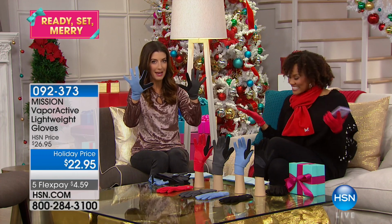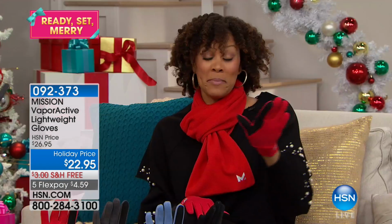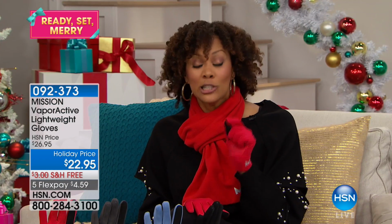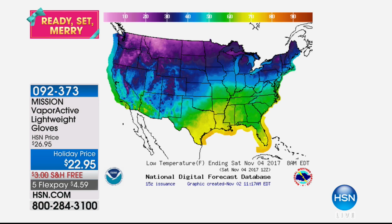Angie, these are like the best. Aren't these fabulous? Okay, I've got warmth without the weight. Let me just say this. If you're in Minneapolis, 19 is the low. Pittsburgh, 26 this weekend. You need to warm up because those temperatures are dropping. You know, we think here in Florida, hey, it was cold a week and a half ago. It's freezing. Okay, here's a look at the weather map, and here's what you want.